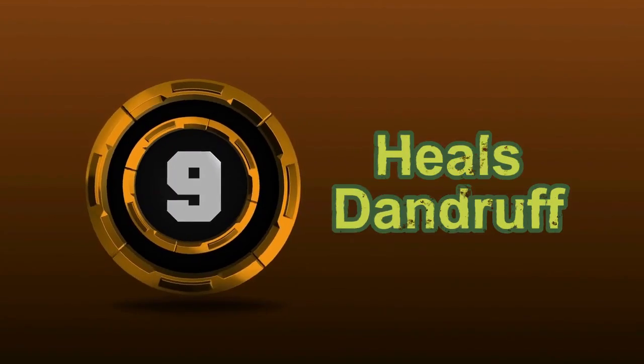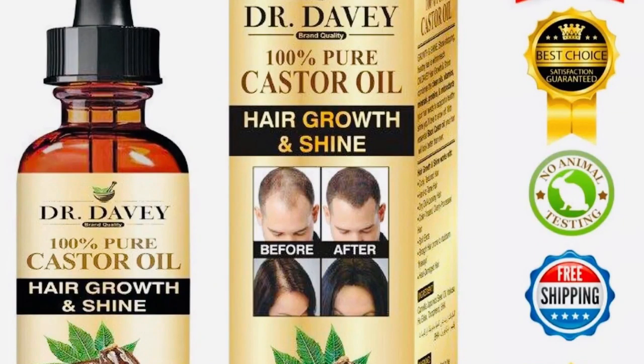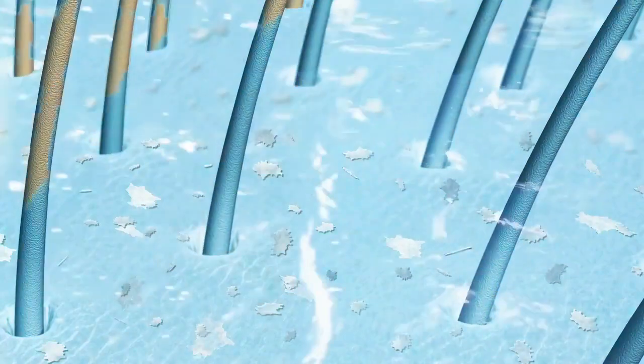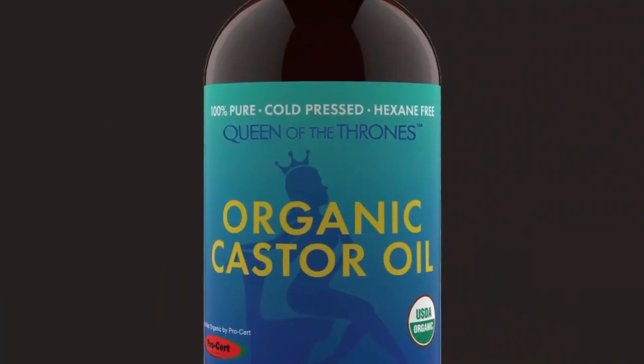Health benefit number 9, bidding adieu to dandruff. That's right, dandruff can cast a shadow on your confidence, but castor oil comes to the rescue, dispelling those unwelcome flakes with its antibacterial prowess. See, castor oil's antibacterial properties act as a shield, combating the bacteria responsible for dandruff formation. By providing a clean and balanced environment, castor oil gives you the gift of a flake-free scalp and newfound confidence.